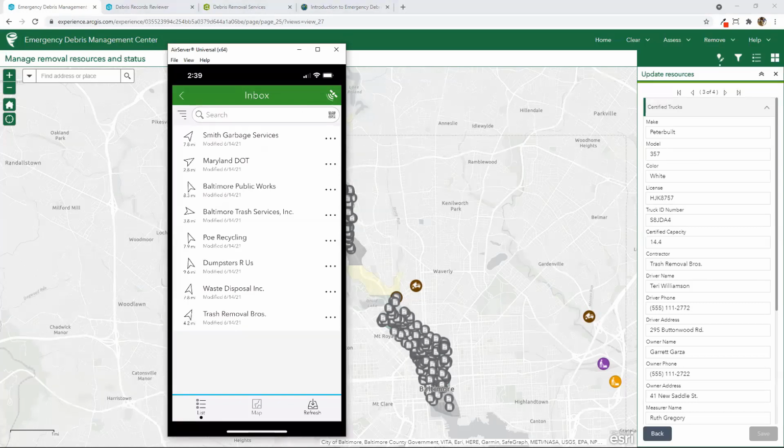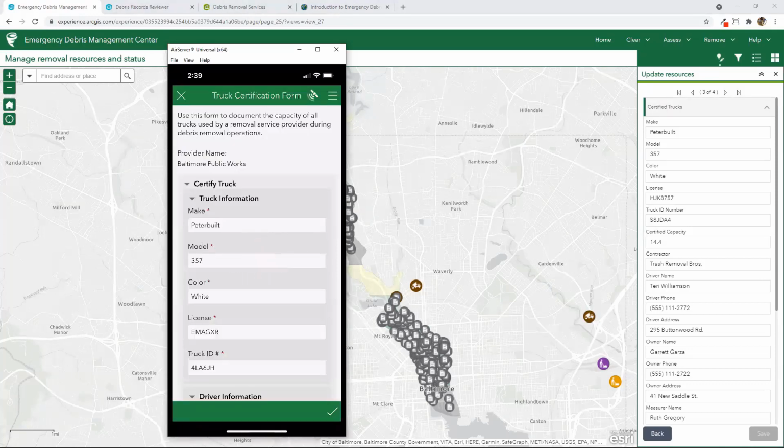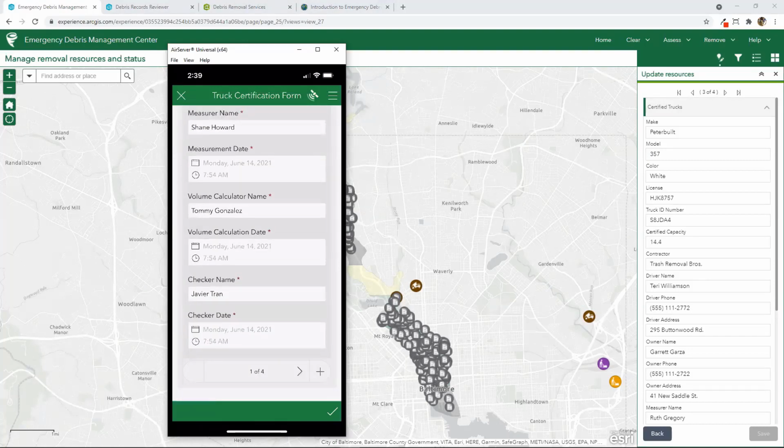So now what I can do is, if I am going to be certifying the trucks for the Baltimore Public Works Department, I can click on them and press edit, and I can come in and see trucks that have already been certified. And if I want to capture another truck, I could just press the plus button.